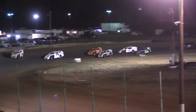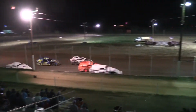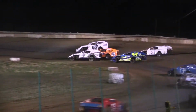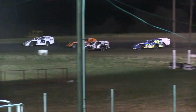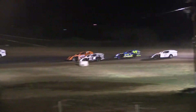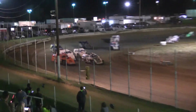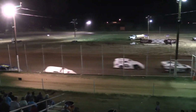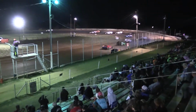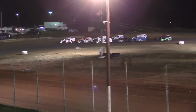Brandon looking to the inside of Jason Hunter. Coming off of 4, 3 wide. Brandon Hood, Jason Hunter, Hardy Henderson. Hood running the bottom groove, side by side with Jason Hunter. Door to door racing into turn 3 for 3rd place. And the 63 of Hardy is up the track, opening the door for Hood and Childress, now battling for 2nd place. Oh, and Egbert is in the wall down the front straightaway, with Hood and Childress right behind him.